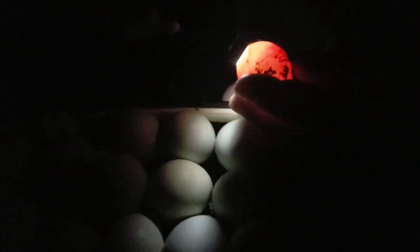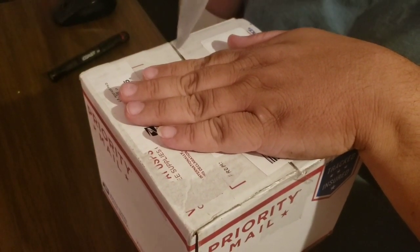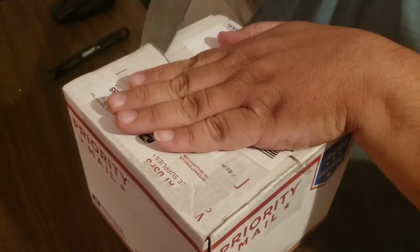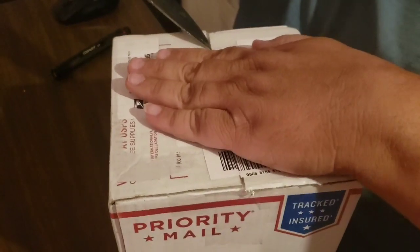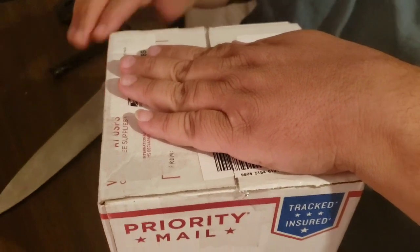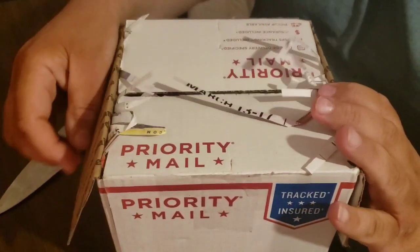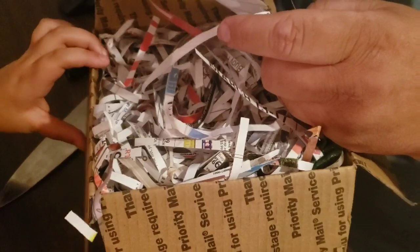So we're gonna get these put back in. We're gonna open up this box. I know exactly what is in this box, and I'm covering up the shipping label because my friend Michael sent these to me. He knows that I'm going to record the video, but he doesn't want his address shown to the whole wide world. Let's open this up. Ooh, there's shredded up newspaper, and he probably has a note.